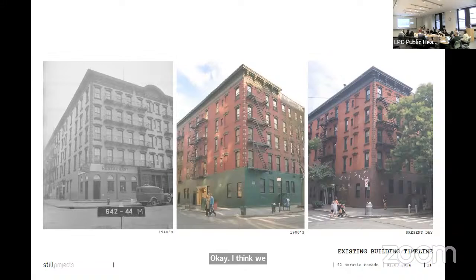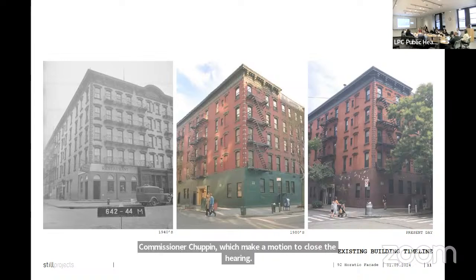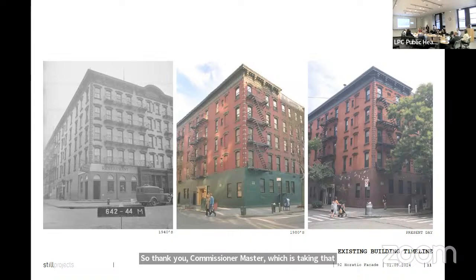Okay, commissioners, any final questions? Okay, let's move to close the hearing. Commissioner Chapin, would you make a motion to close the hearing? So moved. Thank you. Commissioner Master, would you second that motion? Second. All in favor, say aye. Aye. Any opposed? Okay, the hearing is closed and we'll begin our discussion.